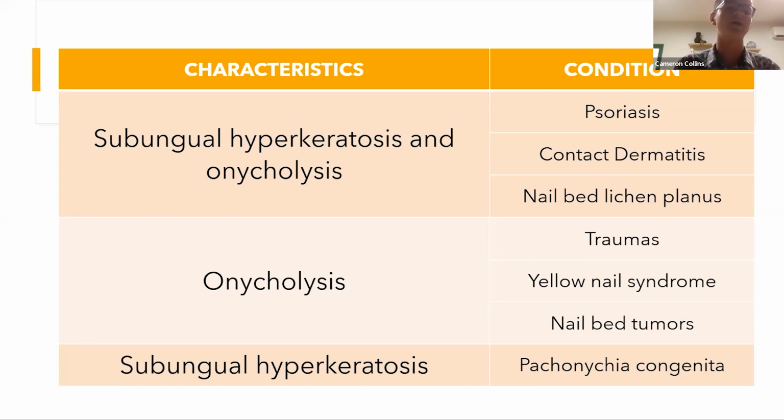And then subungual hyperkeratosis without onycholysis, pachyonychia congenita, which is a fairly rare condition, which we're not going to talk too much about tonight. But again, just getting us thinking about when we have subungual hyperkeratosis, but we don't have that onycholytic edge, potentially what could it be?